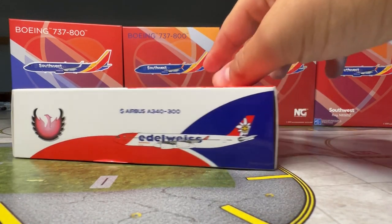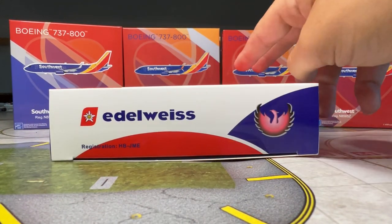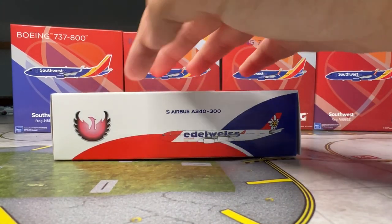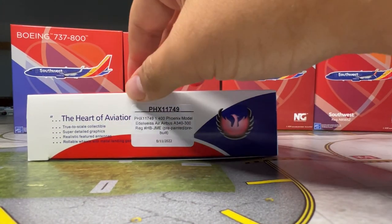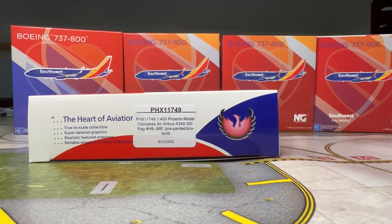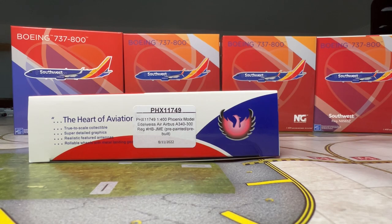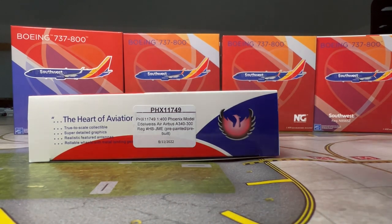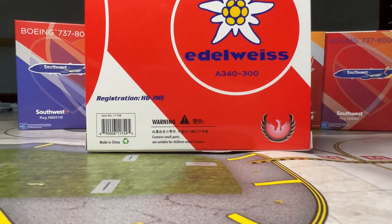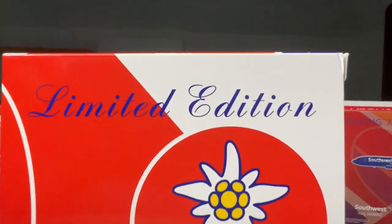Here at the bottom of the box is the Phoenix slogan, Airbus A340 titles, and the computer image of the model. Here we have the right side of the box with the Edelweiss titles and the Phoenix Models logo. Here at the top of the box is the computer image and the Phoenix Models logo. Here at the left side of the box: Heart of Aviation, true to scale collectible, super detailed graphics, realistic features, antennas, rollable wheels with metal landing gear. Basically kind of like Gemini's slogan, but you know what? It's pretty cool. Here is the back side of the box with the limited edition titles.